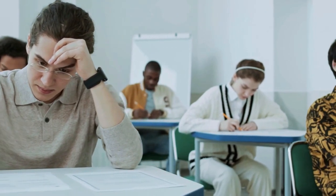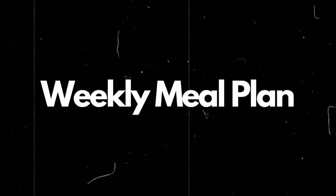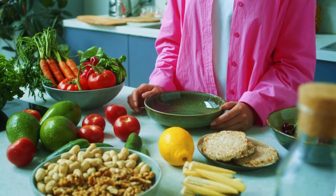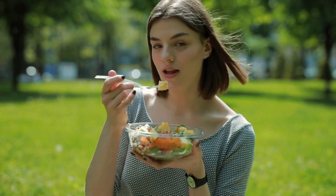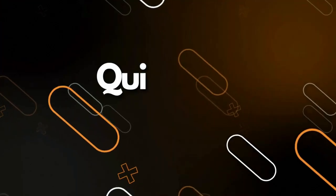assignments, and extracurricular activities. Dedicate a few minutes each week to create a meal plan that includes balanced options for breakfast, lunch, dinner, and snacks. Consider incorporating a variety of nutrient-rich foods such as fruits, vegetables, whole grains, lean proteins, and healthy fats. By having a plan in place, you'll be less likely to reach for convenient but less nutritious options when hunger strikes.